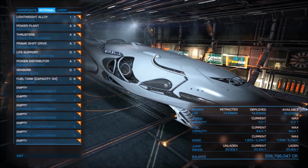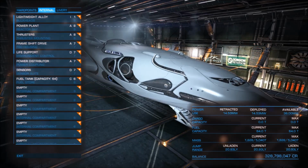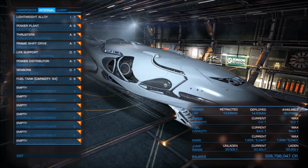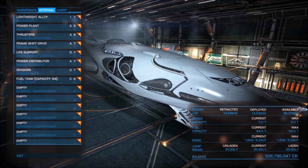This is exactly why we can use the Imperial Cutter for traveling far away. We can even use it in exploration. Another thing that helps the Imperial Cutter with this activity is the fuel tank and its capacity of 64. That means that if we use it like it is, we can travel very far away without any real problem of running out of fuel.